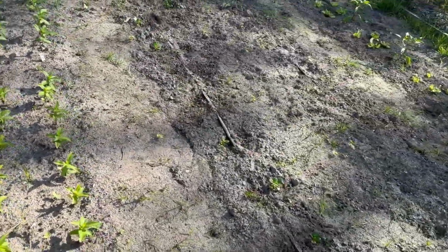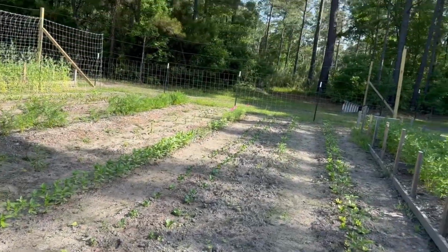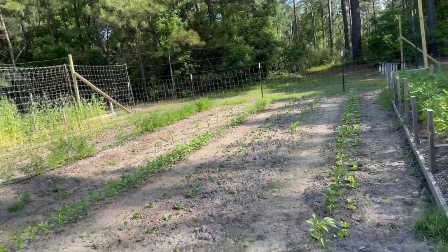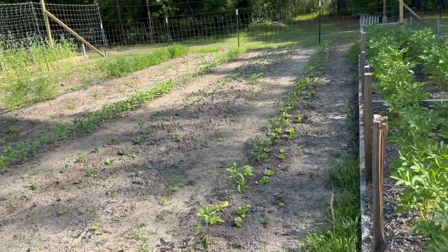And so this back plot, if I didn't mention it, it's the smallest of our plots. It is basically 40 by 40. All the rest of my plots are 50 feet long.